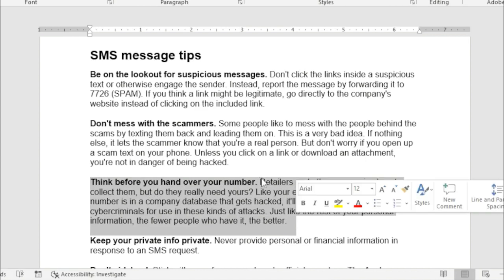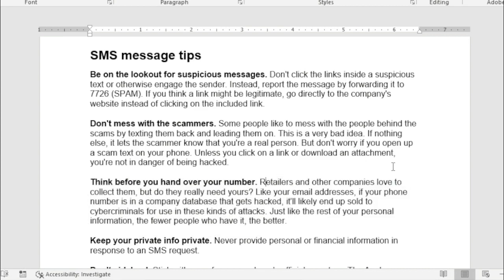Because a lot of times people ask for your phone number when you go into the store. You order food and they ask for your phone number, like when you're signing up to text you and all that stuff. But this could be one of the reasons you get a lot of texts. They can add you to the company database, and then some people may sell your number, some people may not. But this is another way they can get your number.